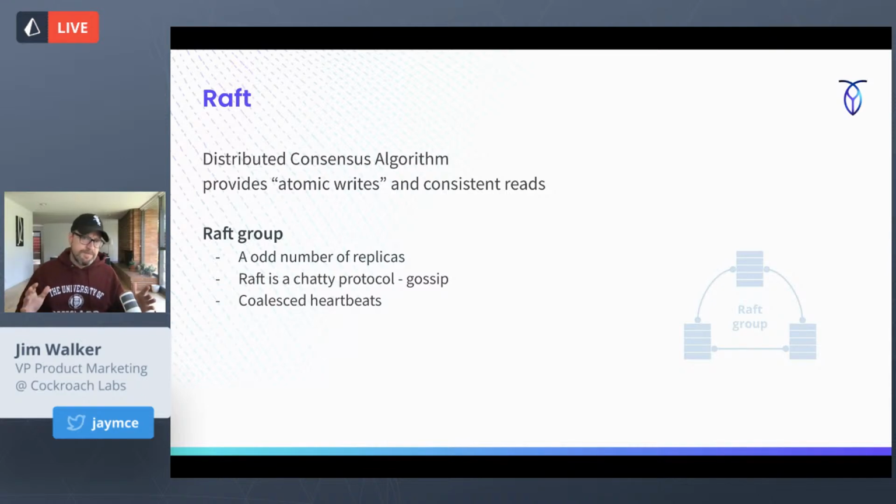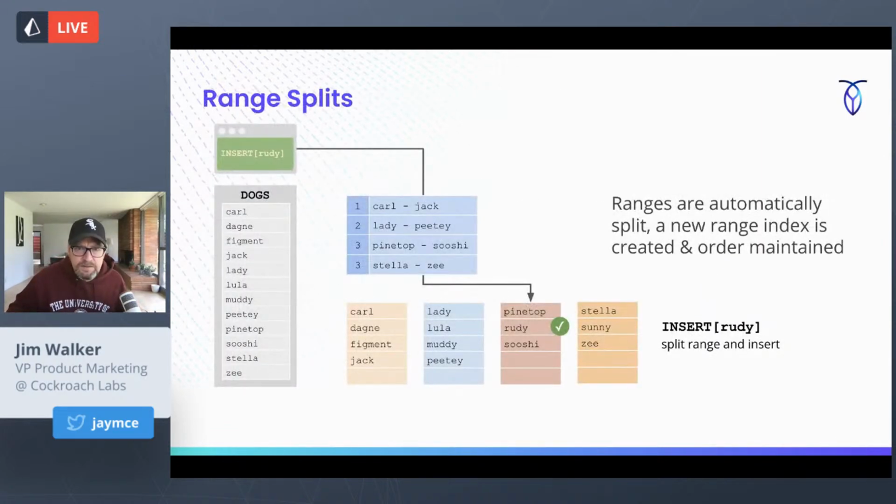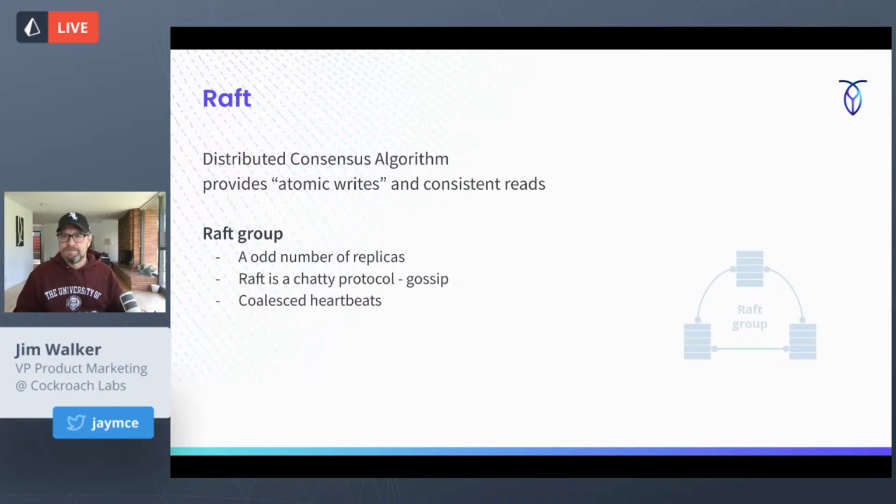Raft is really implemented as there's this concept of a replica set in Raft. And if you think about that blue range, what was it? It was Lady, Lula, Muddy, and Petey. I think that's blue. I don't know, I'm a little colorblind. Well, when we write to a system and we write this data, we're actually going to write it in triplicate. And what Raft does is it manages these replica sets of data. So it's the same data across all three of these replicas.